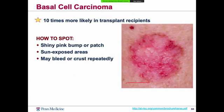Another type of skin cancer that we see often is called basal cell carcinoma. And you can see by the picture here that it looks a little bit different than the previous photo. This skin cancer is 10 times more likely in transplant recipients. And it usually looks like a shiny pink bump or patch. And it's often in similar areas, like where the sun hits your face, your hands, but again, it could be anywhere. And sometimes you can actually notice these if you have a wound that is bleeding or crusting repeatedly and just isn't healing, that can actually be a skin cancer in disguise.